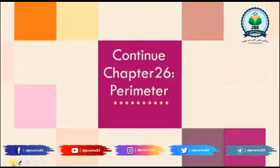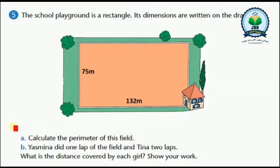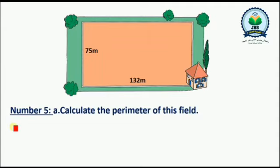Today we will continue chapter 26, perimeter. Number 5. The school playground is a rectangle. Its dimensions are written on the drawing. Part A. Calculate the perimeter of this field. Part B. Yasmina did one lap of the field and Tina two laps. What is the distance covered by each girl? Show your work.